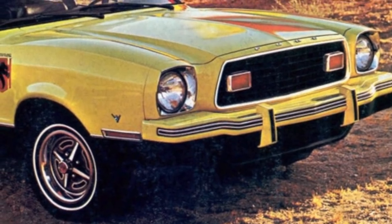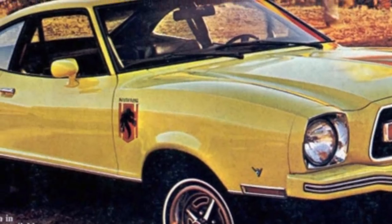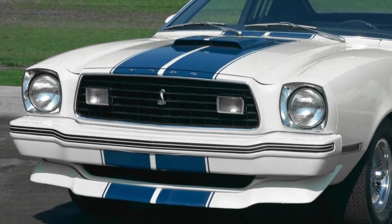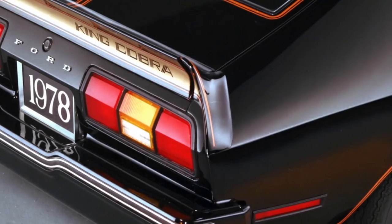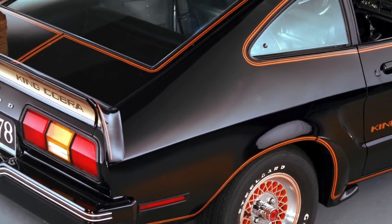Ford offered for 1976 only the Stallion Group Appearance Package, which was essentially a blacked-out exterior trim package. From 1976 to 1978, Ford offered the wild decal-laden Cobra II exterior package, and for 1978, the even wilder King Cobra exterior package.